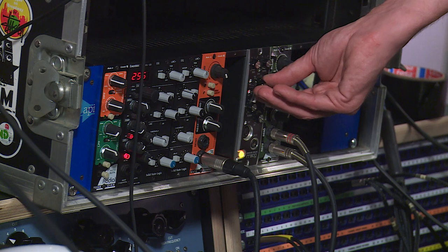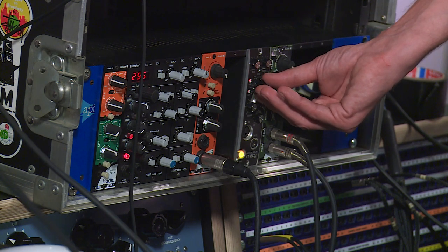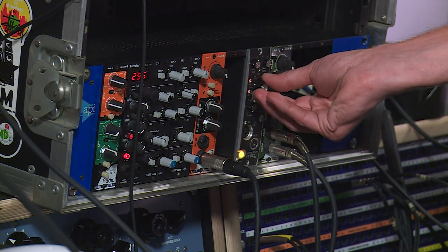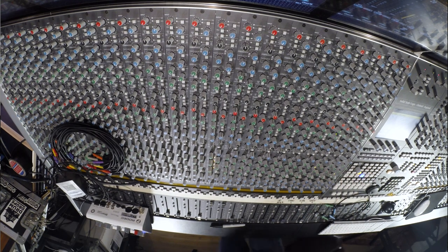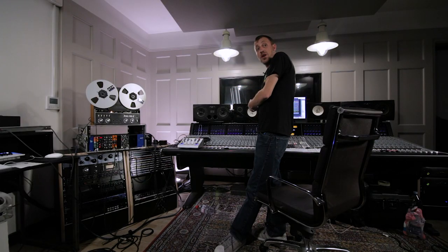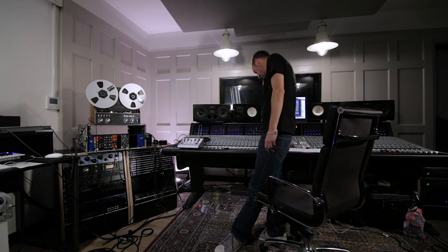So you can tell straight away that's a lot duller than the previous delay that we had, right? Compared to the other delay, which was just a digital delay, when I feed that back, all the bottom end is rubbing it, yeah?